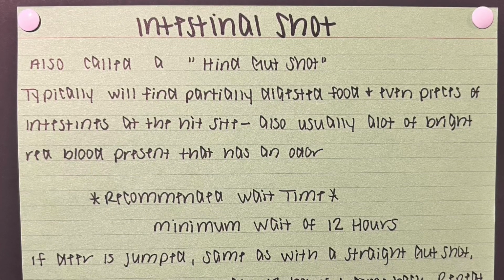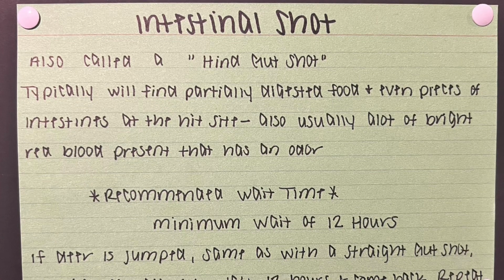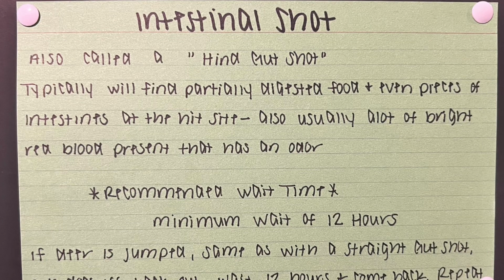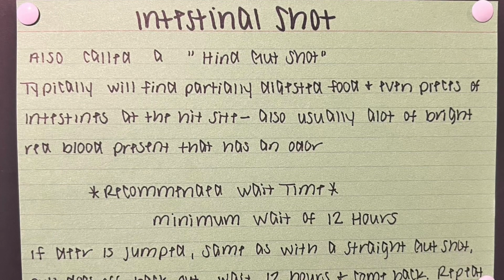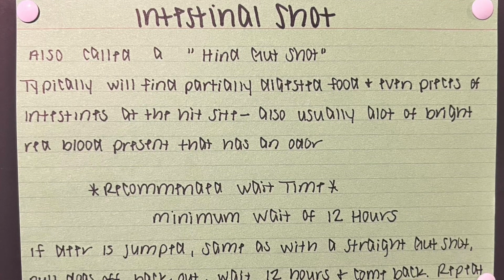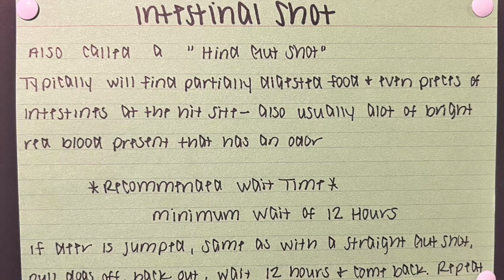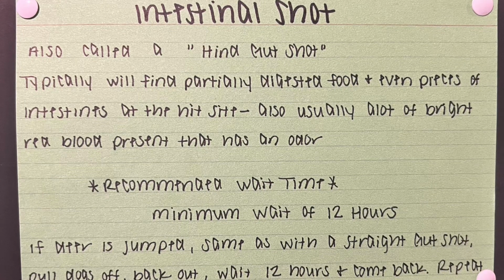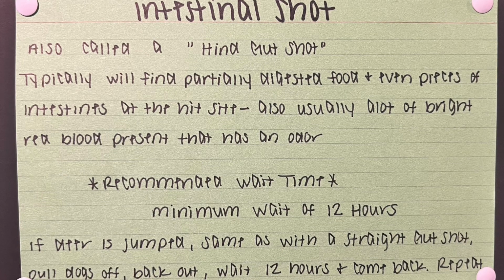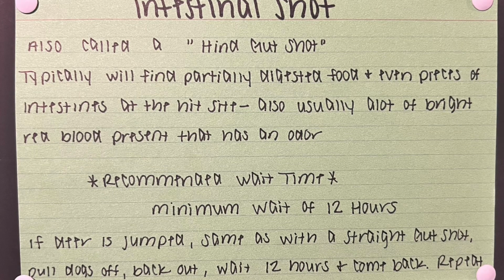It's not easy for me to explain what it smells like, but it doesn't quite smell like guts. It smells slightly like gut, but not quite. It's just a little bit different. But with these, the recommended wait time is a minimum of 12 hours. An intestinal shot has been known to live more than 12 hours. It's not unusual for them to live several days or even longer than that. So we just recommend a minimum of 12.